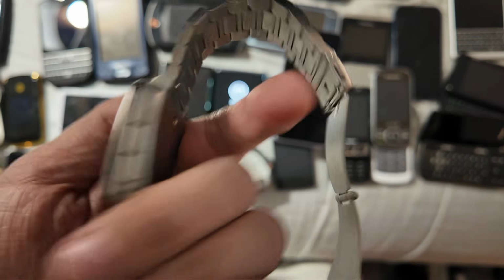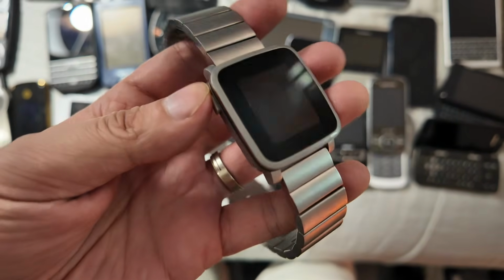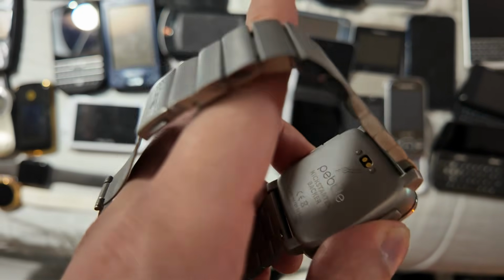But it's unfortunate that Pebble, yeah, they're kind of like the victim of their own success, I guess. They created all these competitors and then they couldn't compete against them. It's kind of sad. But anyways, I still have Pebble Time Steel. I backed this on Kickstarter. This is the Kickstarter version.